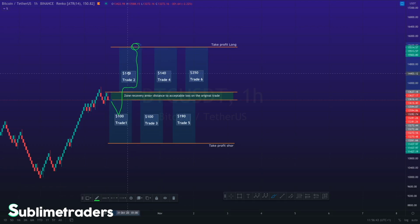This profit, the difference between the second trade and the first trade in amount, is meant to cover the zone recovery area, so the distance to the acceptable stop loss, and create some profit. In this case, we would be profitable. If the price doesn't reach this area, it might go a bit like this. So it goes down, it goes up into the second trade, and then it decides it wants to go down again.